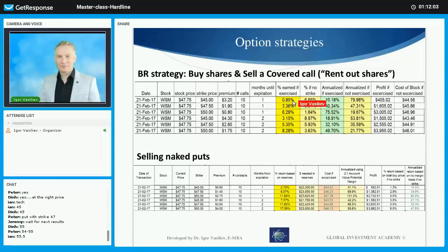That's the time value. So if I bought shares at 47.75 and sold at 45, but I got $3.20, it means my profit would be $405 by investing $47,750. I assume that's 1,000 shares. My profit would be only 0.85%, or 10% annually. It's still much better than earnings from banks, and it's a really conservative way.